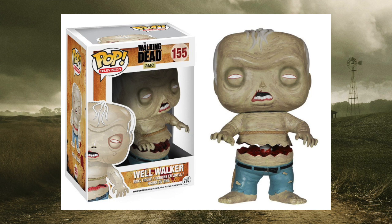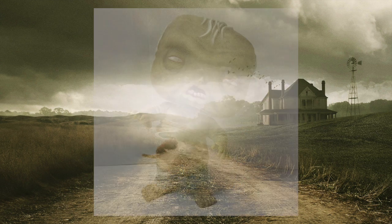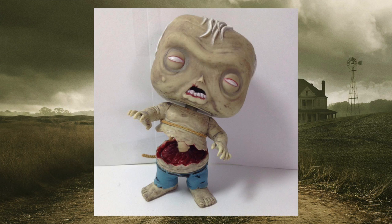The way they did the hair looks really good, I mean it looks wet, and I really like the way they did the eyes kind of more closed on this one. Just makes him look more zombie-like, more brain dead. It's just a really nice effect. And of course, another thing that makes this one very unique is that he comes apart at the midsection. Just like in the show, they continue that on to the actual pop, and it looks awesome.